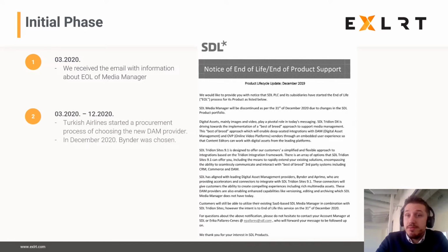So once they got the email in March, they started the procurement process for the new DAM provider, keeping in mind the end of life dates and also the amount of future content and the existing content that they had in the existing DAM. Since Turkish Airlines, of course, is a state-owned company, they had to abide by all kinds of different rules and laws. Therefore, the whole process of procurement took a bit longer and was finalized by December of last year, with Bynder being chosen as the future DAM provider.